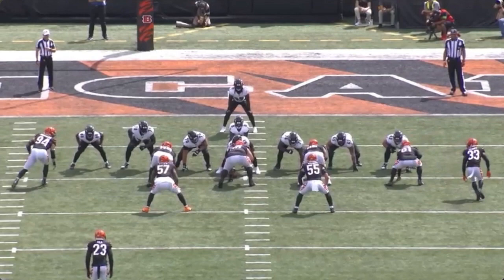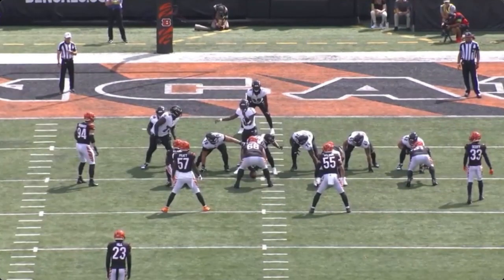Lamar, in some cases, is going to look to audible to something that's referred to as an advantage run. Basically, this is utilizing run direction where you're able to run the ball right or left based off the defense. The Bengals begin in this bare front. I think they're anticipating pullers, anticipating gap schemes. This is a good front to take that away.